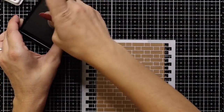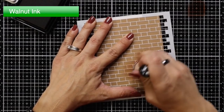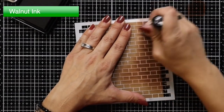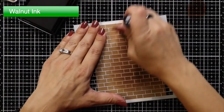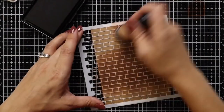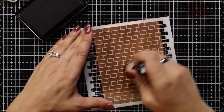Now I'm going to take some walnut ink from Lawn Fawn and a foam blending tool, and I'm going to put the brick stencil over this entire background. This is going to be my library. I know my library growing up was a brick building, and it's still there. They haven't updated it or anything. So I love this brick look. It reminds me of the library in my hometown. And it doesn't have to be a perfect blend. It can be very scattered, so it might indicate there's shadows on the wall.